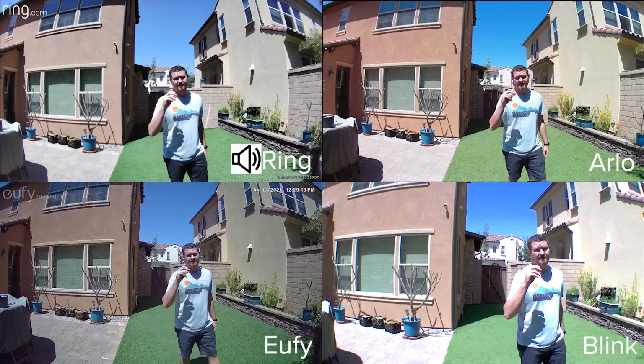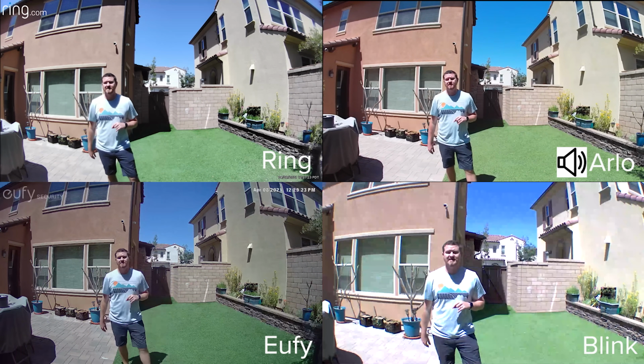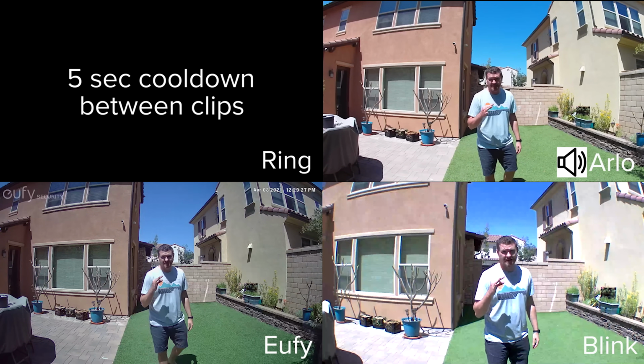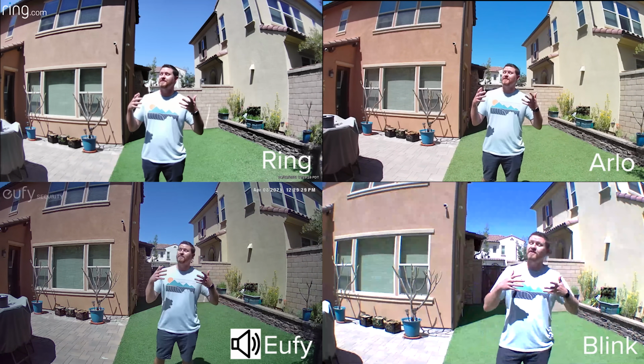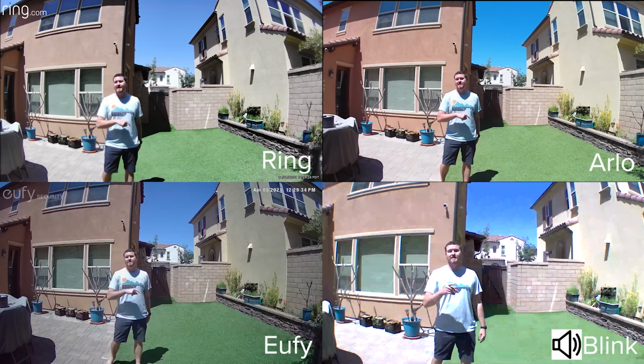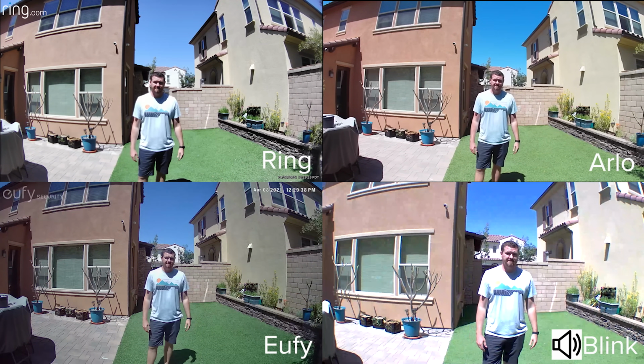Next up, we have the Eufy camera. So this is what the Eufy camera sounds like. And then lastly, we've got the Blink camera. So this is also the Blink camera. I'm moving around a lot, so that way these cameras don't shut off on me. But what they look and sound like from about, let's say, 8-10 feet away.